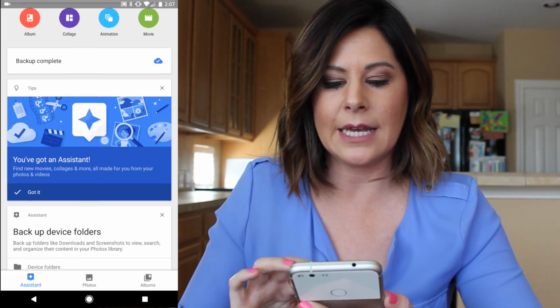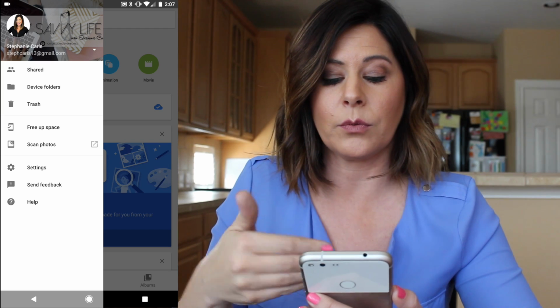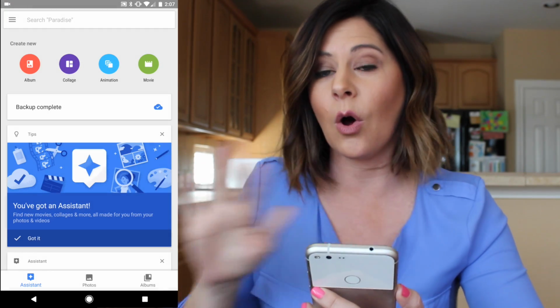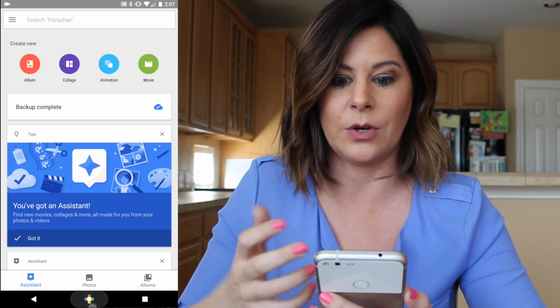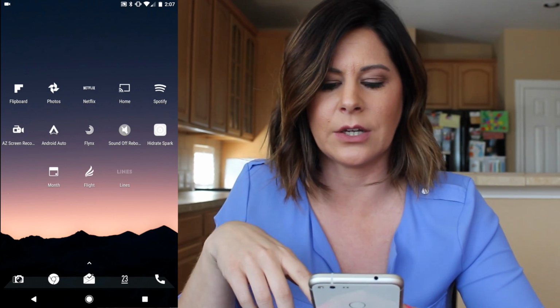And then the other thing is they make it very easy to free up space on your phone. So if you click on free up space, then it will go through, and anything that has already been backed up, it will then erase from your phone, which obviously frees up the space and makes it much easier for you to manage all of the media that you have, and it doesn't take up space on your phone.